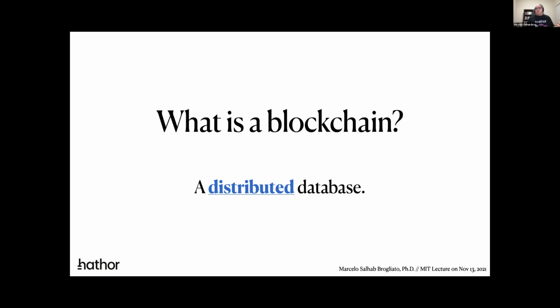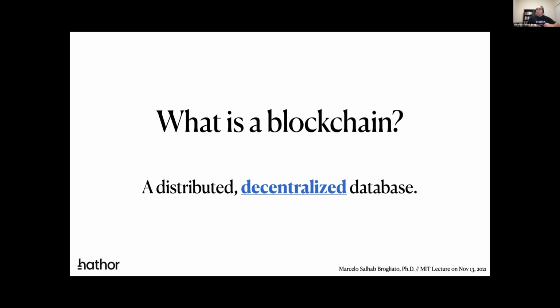There's more. Besides being distributed, a blockchain is decentralized. And what does it mean? It means that a blockchain runs in a network because it's distributed, and this network has no special peers. There's no centralization, there's no primary nodes, there's no master nodes, there's nothing like this. Each peer in the network is independent, and they make decisions on their own. And in fact, they don't trust each other. We'll definitely dive into this concept along this conversation today, but besides distributed, it's decentralized.